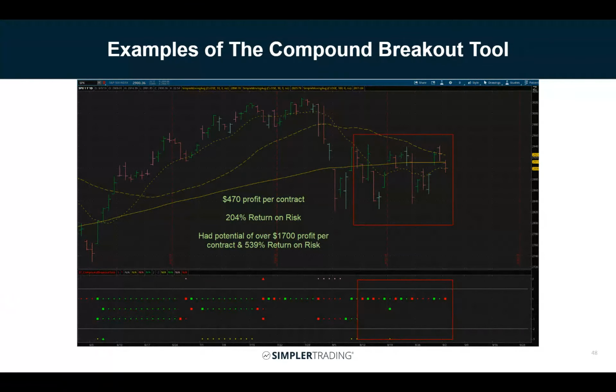At the same time, though, I kind of kicked myself on this one. But had I actually let this one go into settlement on the close that day, it closed not too far off from my pin strike. And if I had let it go into the close, I would have actually walked away with a $1,700 profit per contract. So once again, if you had only opened the one contract, you would have walked away with $1,700 that day. That would have been a 539% return on capital risk, right? Excellent small risk versus a substantial reward that you're locking into your trade here. So not a bad trade to jump into.